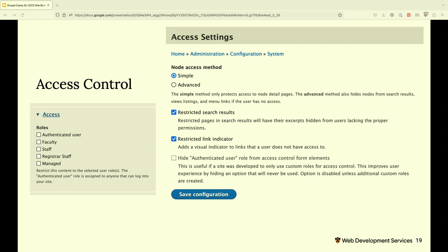So sometimes that's what we want. If the entire website is going to be locked down, that's what we want, but sometimes it's not. So you can select the simple method, which would basically just restrict your access to the node detail page. And then when you do that, you have this restricted link indicator that you can add, so that when links to that page are being displayed on the website, we add a little lock icon next to it to indicate that if you're not logged in, you're about to be prompted to log in if you click that link.